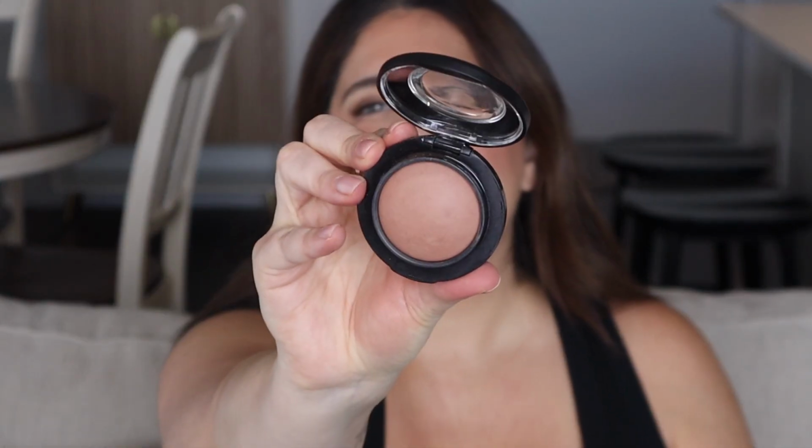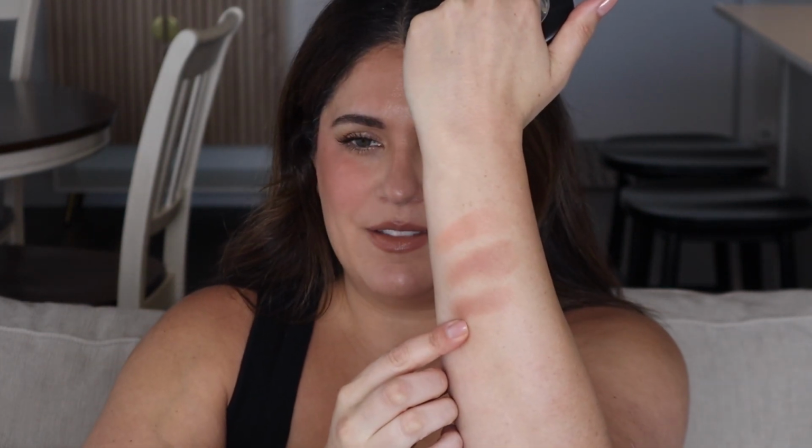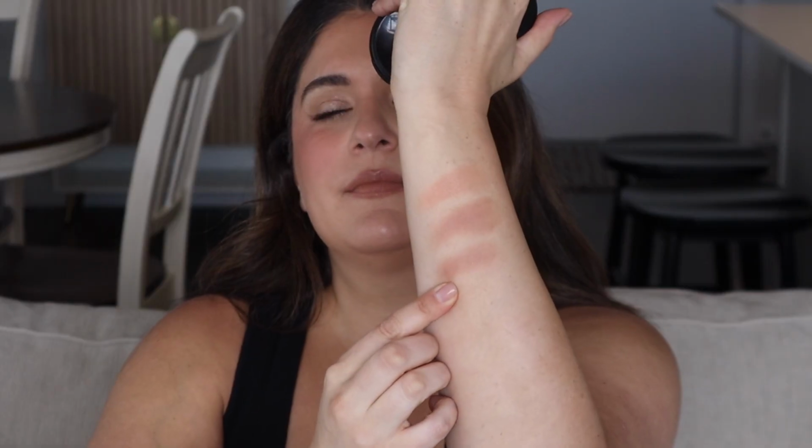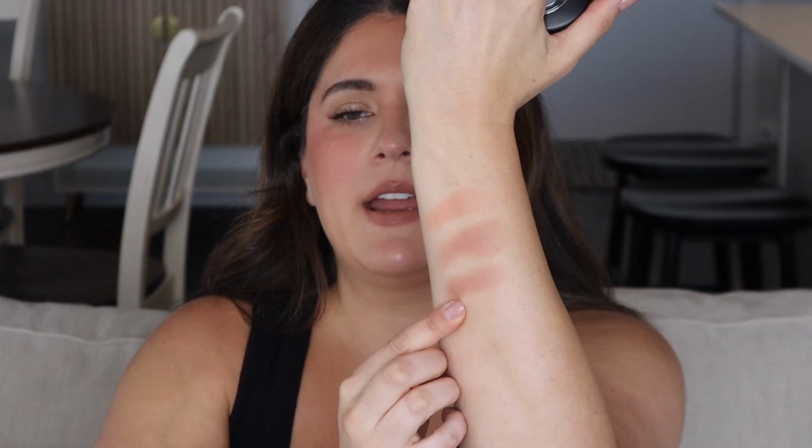Beautiful, beautiful formula. Same with the mineralized blush from MAC. This is the shade Humor Me. I love it. It's like a baked blush and it just feels so lightweight on the skin. And yeah, it just looks very, very natural. It blends in easily. It's not overly drying. It's just a perfect formula. I absolutely love this one.